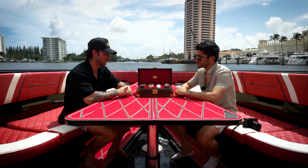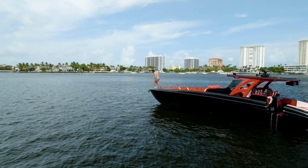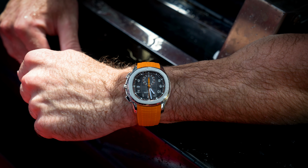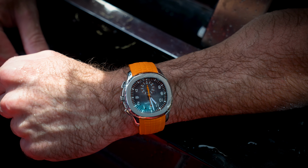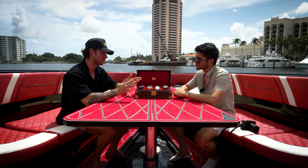But if we're doing stuff like that, like you said, the Aquanaut's literally perfect for a day like today, just to jump in the water. And as an all-around boat watch in general, I think it's probably your best bet. If you're not looking to spend upwards of 130K, Mark, what are some pieces that you would maybe recommend?